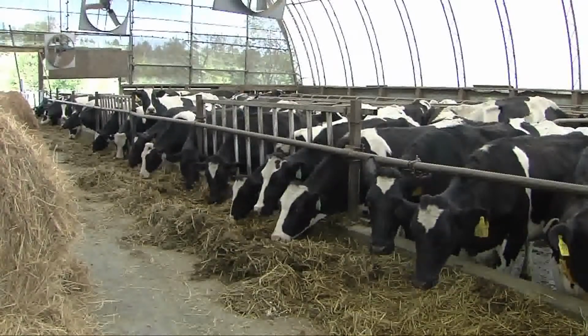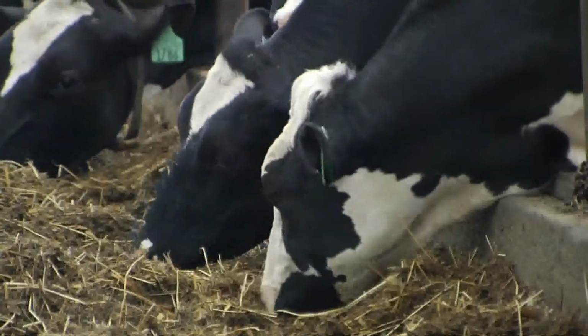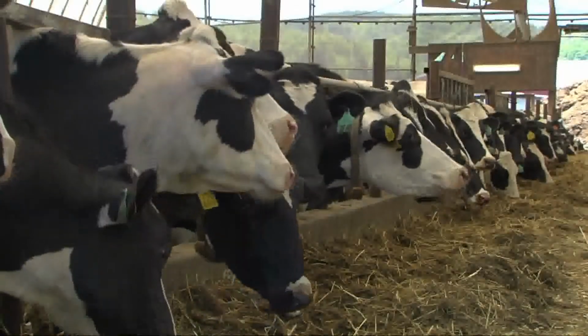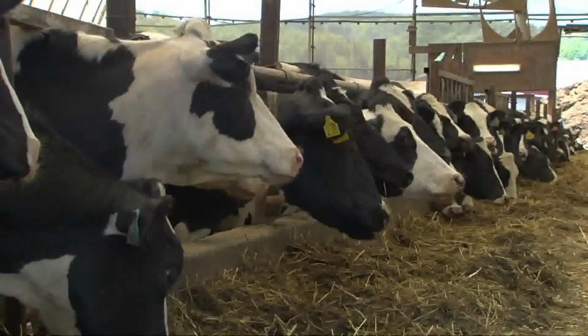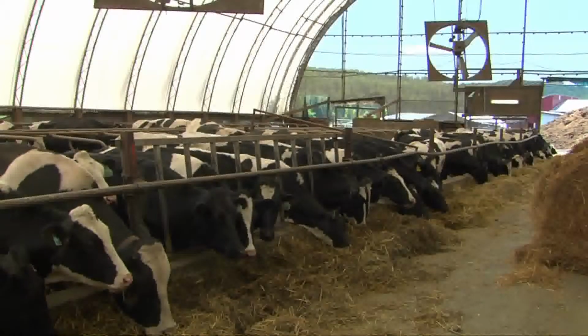Hard work and determination are the foundation of every business, but good intentions don't pay the bills. When the price paid to farmers for their milk bottomed out in 2009, the Michauds knew they had to move with the times or else. The milk pricing system has some real flaws in it. It's not keeping pace with the cost of production.